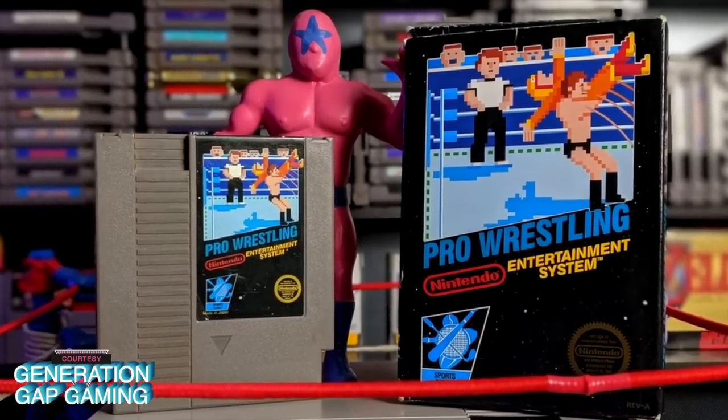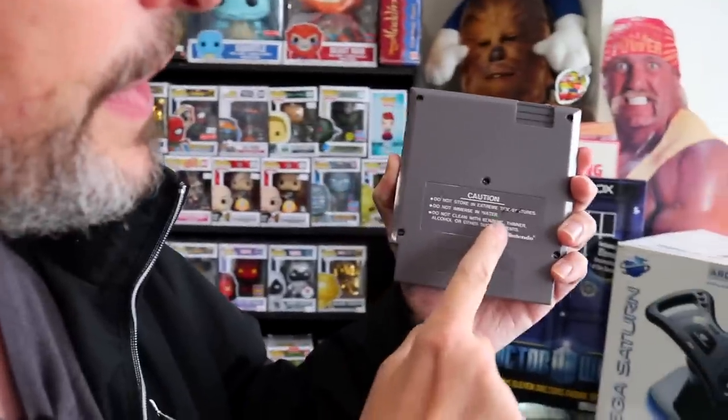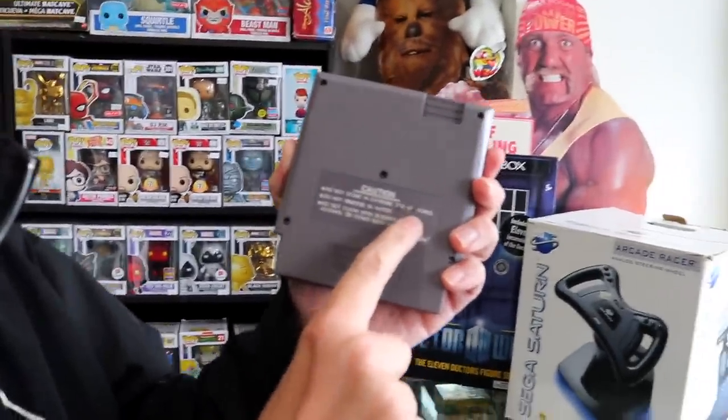So I have Pro Wrestling, I think, you know, a lot of us do. But this was like the sixth game that I ever got for Nintendo. But the five screw edition, I did not have. So to see that and only for $3, this one is special. Because if you look closely, there's a little bit of a smudge right there. So I got it now.